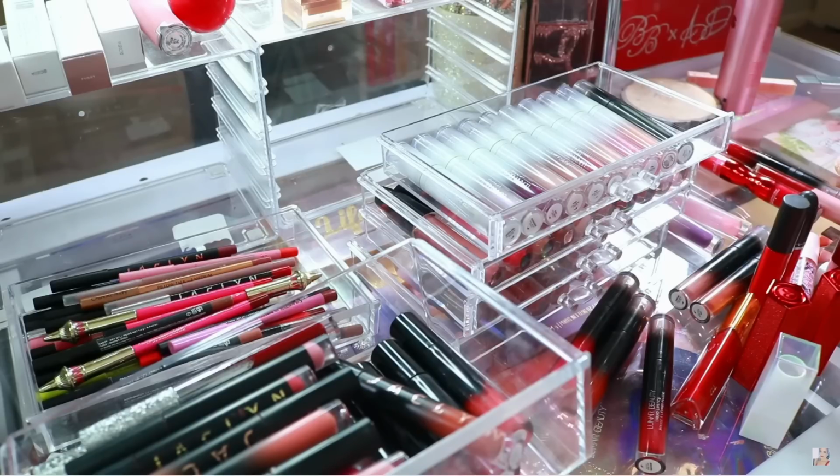I didn't think I was going to, but it's time to get rid of this stuff. I don't use them, and I want to only have on my desk what I generally use and get rid of everything else that I just don't use at all.